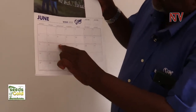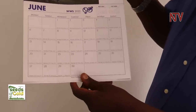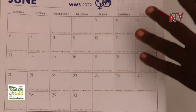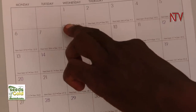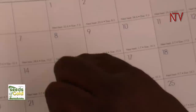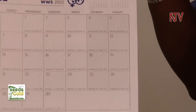We also have a calendar. On this calendar, in the small letters, we have got next heat. If a cow comes on heat on the 8th, these calendars we give them to farmers for free, and we try to get them to understand them. A cow coming on heat on the 8th, in case it didn't conceive, will come back on heat on the 29th of this month. After 21 days, the cycle will be coming back.